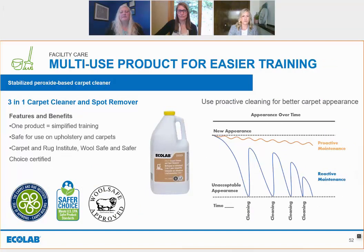Carpet exists in nearly every building, from hallways to offices to resident areas. They are great sound absorbers, but also dirt retainers. If you wait until your carpets look dirty before doing a deeper clean, you have waited too long. Using a planned maintenance program before cleaning will help your carpets look better over time and lengthen the life of the textile. A proactive schedule of interim maintenance is less labor-intensive and easier to train.